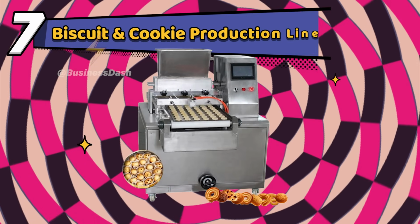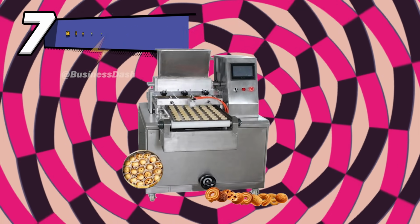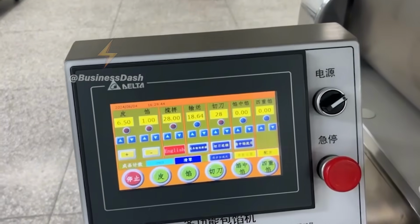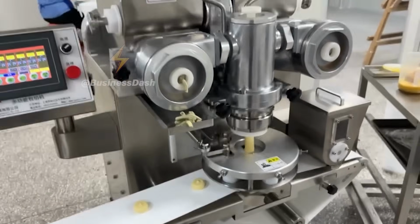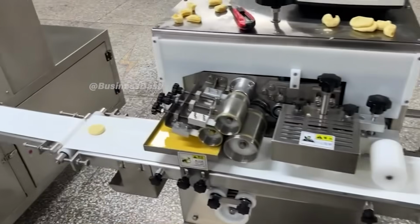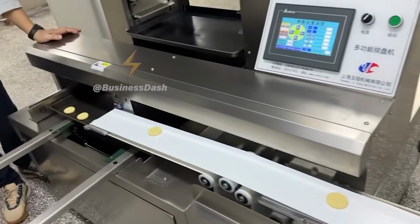7. Biscuit and cookie production line. Biscuits and cookies are classic comfort foods with steady, everyday demand. From neighborhood groceries to cafes and school canteens, these products move fast, and small biscuit lines make it possible to produce them at scale without a huge factory.